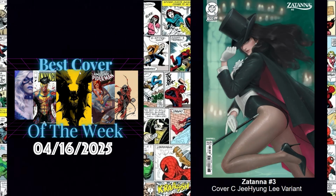We have another best cover of the week coming up in Zatanna number 3, the Ji Hong Lee cardstock cover. This cover's greatness lies in this dynamic pose, which conveys both elegance and action, coupled with the iconic magical attire that immediately identifies Zatanna. The subtle use of light and shadow adds depth and mystery, while the flowing cape enhances the sense of movement and theatrical flair, making this one of the best cover options for this Zatanna book.